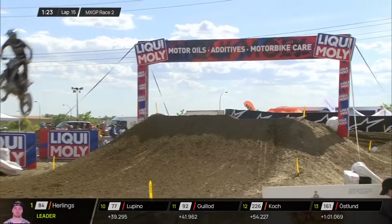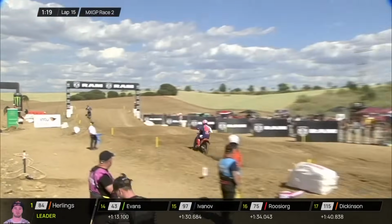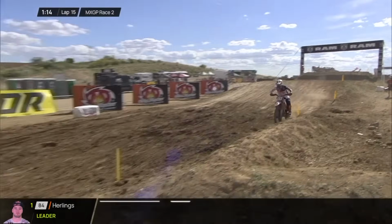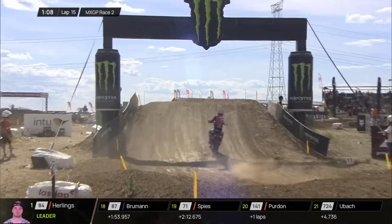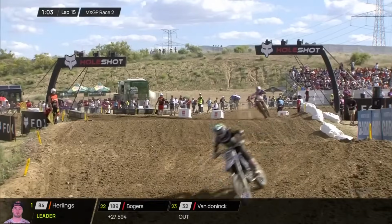Just under a minute and a half to go. Herlings almost 6 seconds clear. Fernandez second. Guadagnini third. Seewer fourth. Prado still not being able to make any inroads into that lead that Seewer has over him, that currently stands around about 2 seconds. The Yamaha rider just the other side of the double jump there into the exit of turn 1.